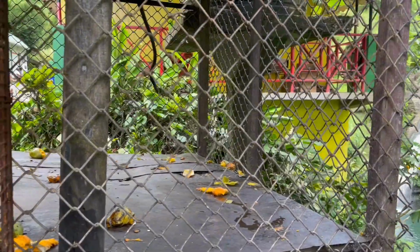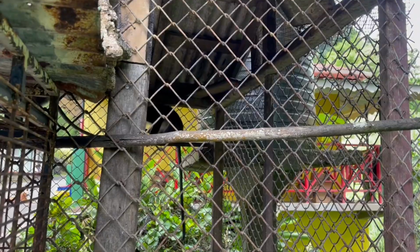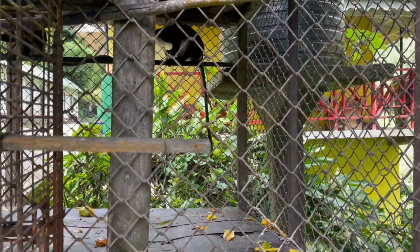Now, can we take a moment to look at these lovely little monkeys? Aren't they adorable? Unfortunately, they are caged, but they're still hustling and bustling.